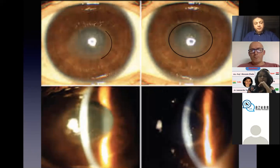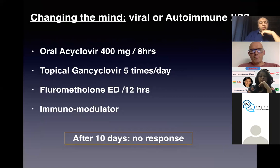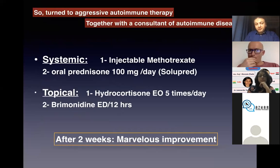So, central edema. I shifted my mind to autoimmune disease or viral keratitis. I started oral acyclovir, topical ganciclovir, and fluorometholone in a very small dose, and an immunomodulator. After 10 days, no response. So I referred this patient for aggressive autoimmune therapy under the supervision of an autoimmune disease consultant, with systemic injectable methotrexate, oral prednisone, topical hydrocortisone ointment 5 times per day, and pimecrolimus eye drops every 12 hours, twice daily.